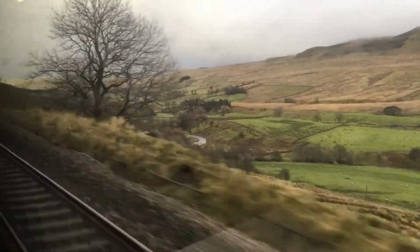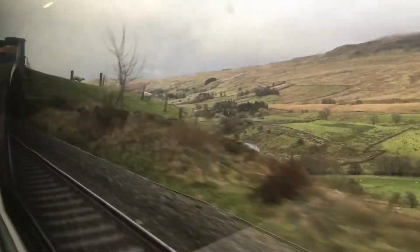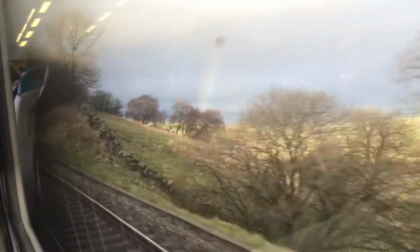Right over the top from Garsdale across to Kirkby Stephen. It was absolutely knackering, that walk, but it was very good. Got some superb shots. Ah, that was Birkett Tunnel. Look at the rainbow over there now. There's a little bit of sun, a little bit of sunshine knocking about. About time as well. I'd rather that than rain.